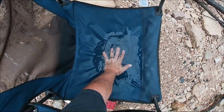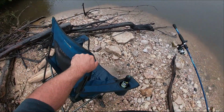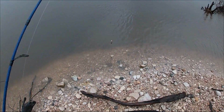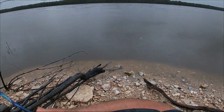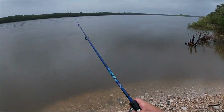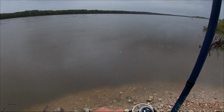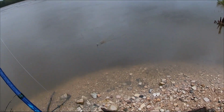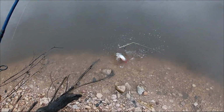So this is about 10 minutes. Weather Network said we're getting about a millimeter this morning. That's the second time I emptied my chair. There we go, fish on. Another redhorse. The fish of the day.